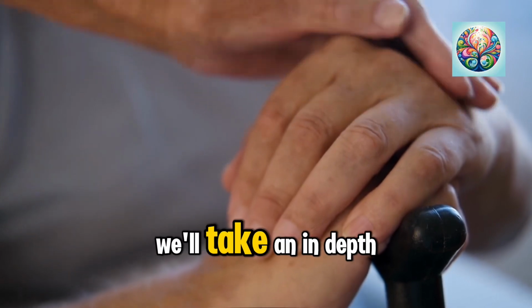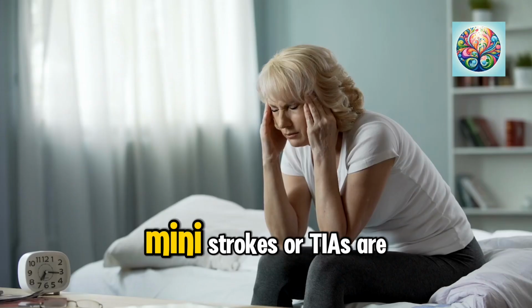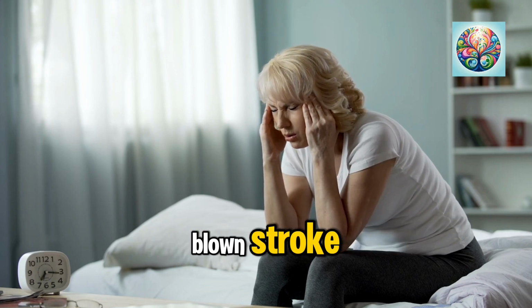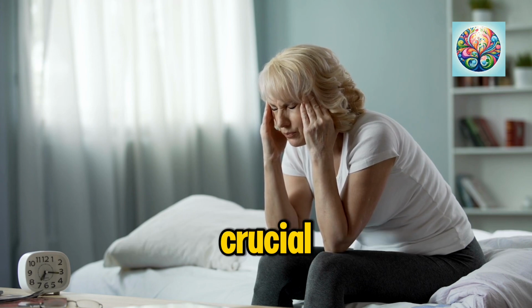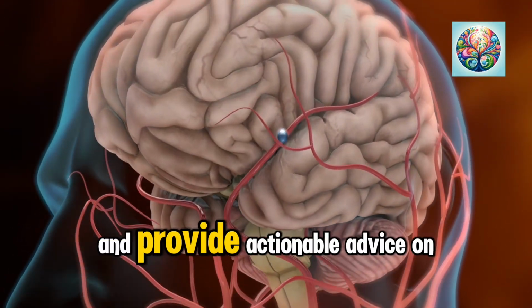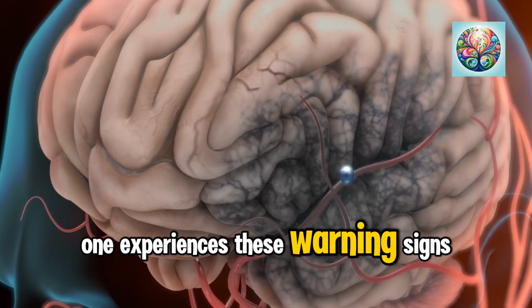Hello, today we'll take an in-depth look at the 10 warning signs of mini strokes in the elderly. Mini strokes, or TIAs, are often precursors to a full-blown stroke, so recognizing these signs is crucial. We'll explore each symptom backed by the latest research and provide actionable advice on what to do if you or a loved one experiences these warning signs.